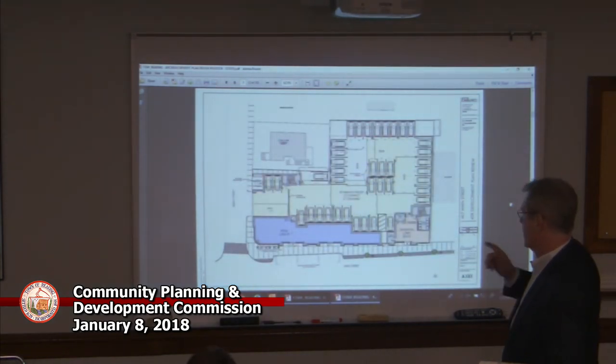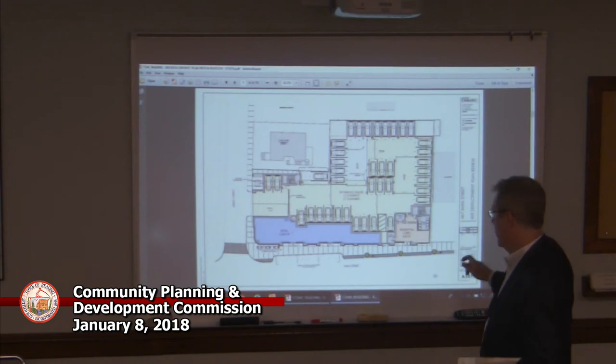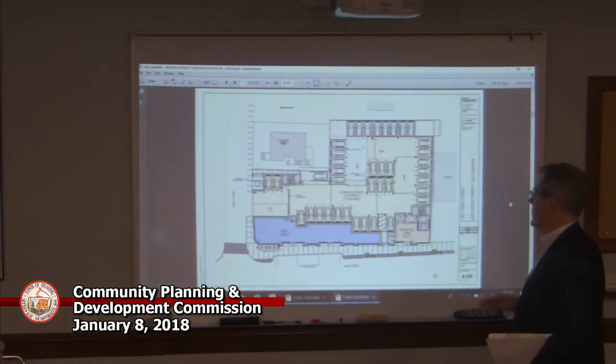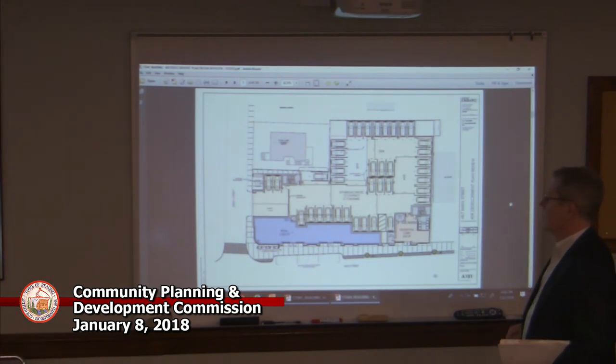That one? Yeah, sure, that's fine. So we'll just start with this one, the ground floor plan, just to reorient everybody. Main Street is here, Green Street is up along the side there. So this represents some changes that we've made to the plan since our last meeting.